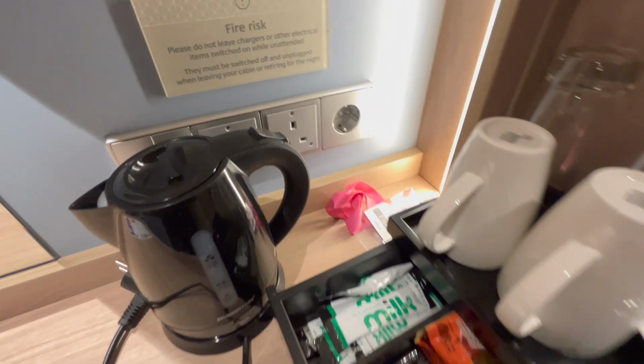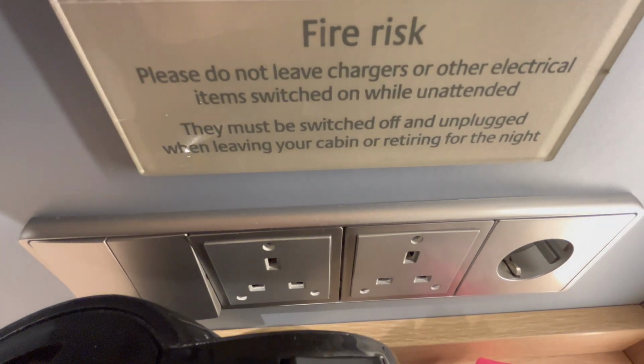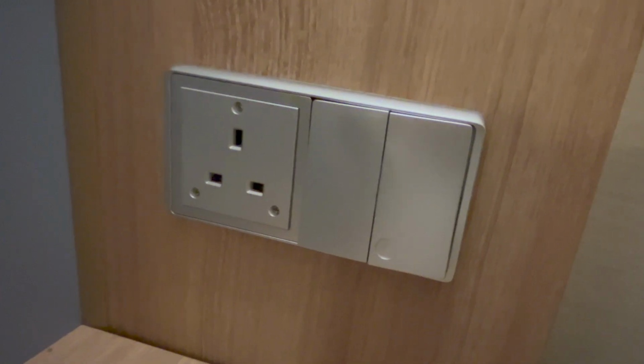In terms of plug sockets, you have mostly got British plug sockets. You have got 2 next to the desk and 1 European plug, and then on one side of the bed you have got another British plug, and in both of the reading lights next to each side of the bed, you've got a USB point as well. So we had plenty of plugs, and it was really handy. We didn't have to have the adapters as well.